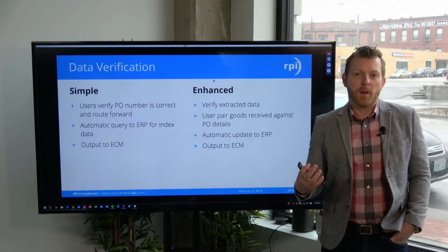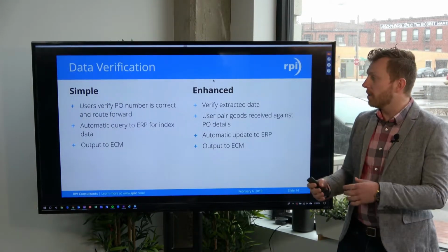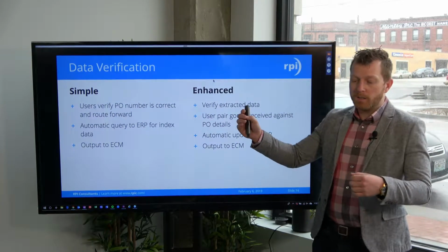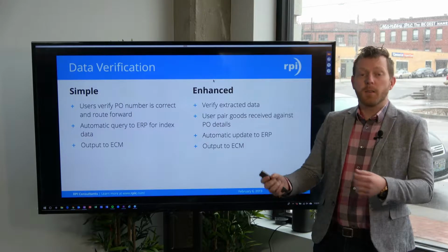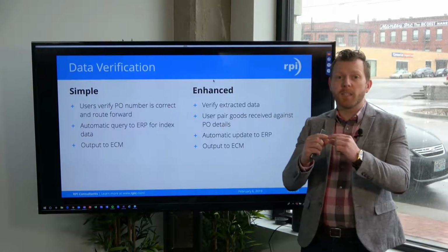So when it comes to data verification, let's think of this in terms of how your users are going to be interacting with the system itself. Like I described, let's just walk through the simple solution. The user scans in a packing slip. It goes through data extraction. It finds a purchase order number on the document itself.